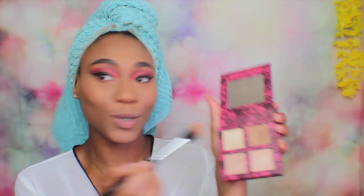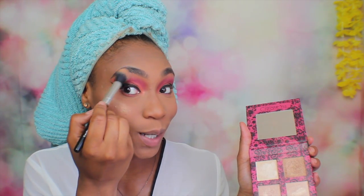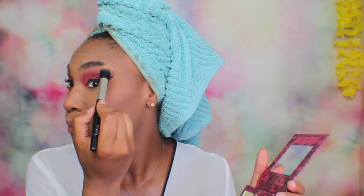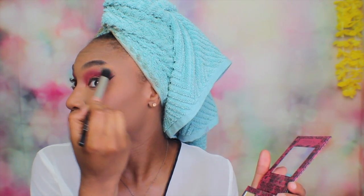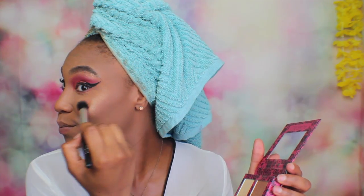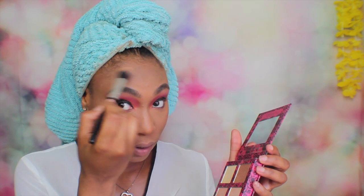So now I'm about to apply my highlight with this golden color right here by my Beauty Creations palette. This kind of almost looks like the Anastasia Beverly Hills Contour Palette, but we're not gonna say nothing. We're not gonna talk about it. We just gonna keep it moving and mind our business. Bomb highlight. Or not. And we gotta clean this up because obviously this highlight is a little too much, okay?